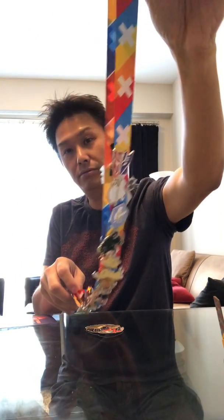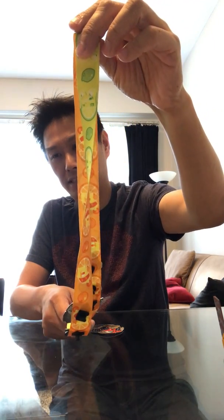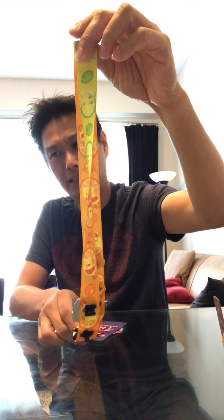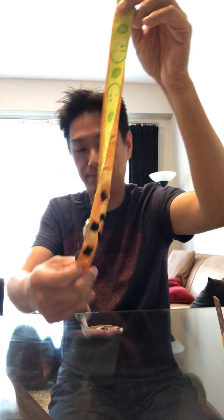So I bought pins and I got a nice lanyard for that. That's why I'm showing you, because I actually purchased it at the merch booth. And then they ran out of another patch, I think, so they gave me another lanyard, and that's fine.